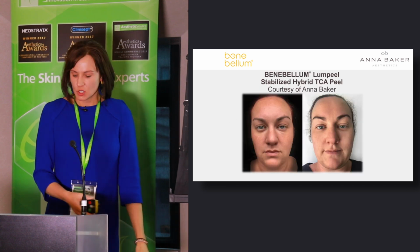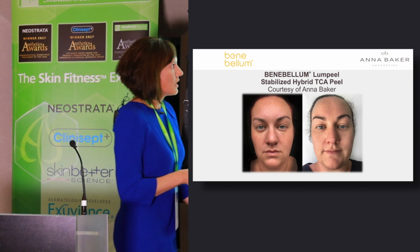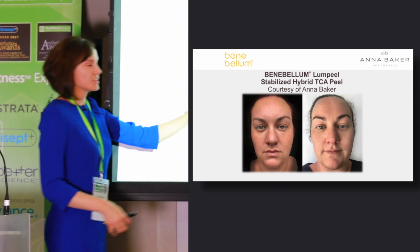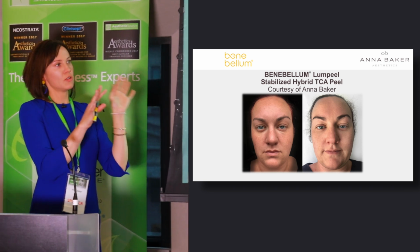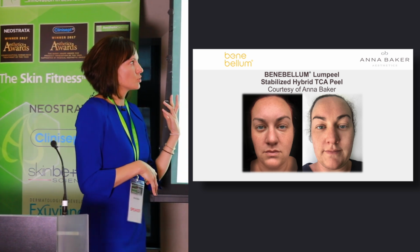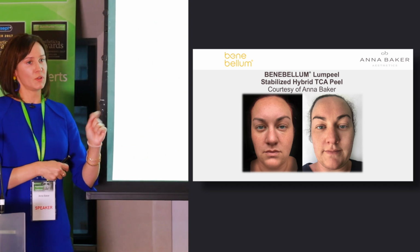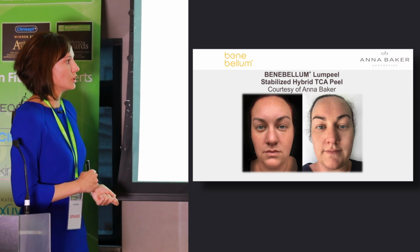So this was an individual who has a very, very thick and textured skin condition. This is all sun damage. This lady has no sort of history of any hormonal contraceptives. We looked at the depth of the pigment under Wood's light, and it was appropriate to use this type of ingredient formulation with the needle in the spot remover solution.